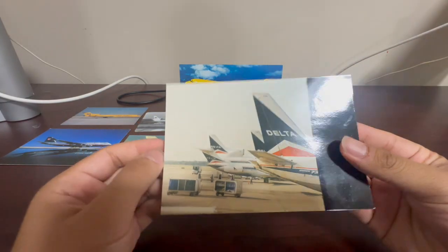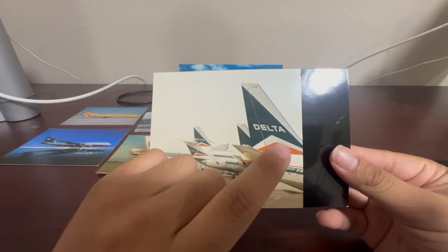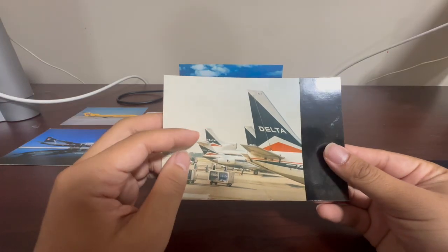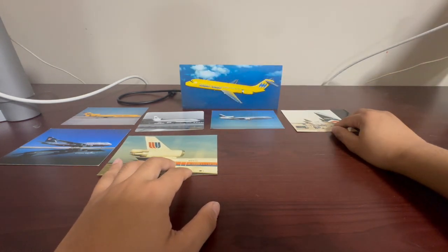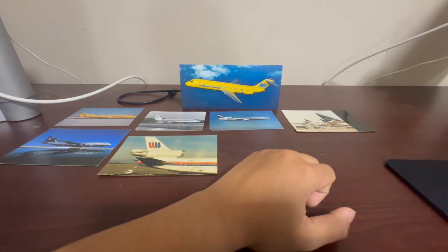Next postcard for Delta I do want to show you guys is a bunch of Delta tails. So you have a 737 tail. I'm guessing that could be a 737-200. There's also a Delta DC-9, and there's an L1011 as well. I'm guessing this could be Atlanta Hartsfield-Jackson from seeing all the various Delta planes, the numerous Delta planes that are in ATL. So really cool right there.